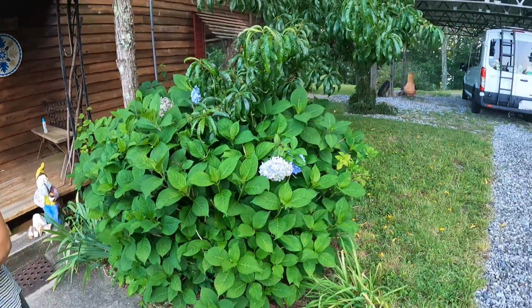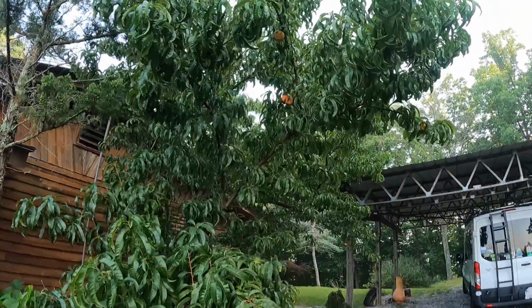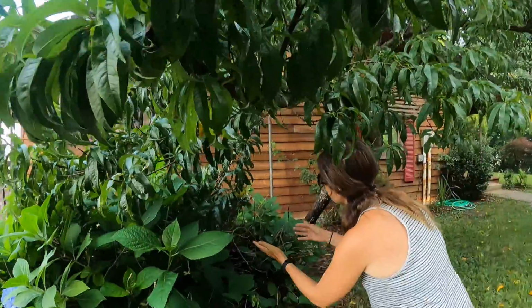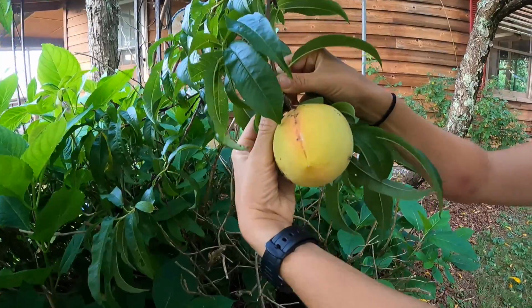let's keep going. Oh, and we got our peach tree here. Yeah. Actually has peaches on it. We'll pick those later. You can see some of them are a little past due. Oh, there's one that's close that we can look at. Right down here. There we go. Oh, there's a good one right there. This is a white peach.